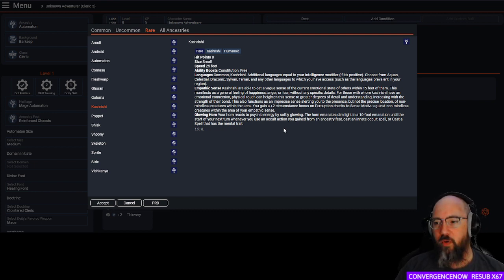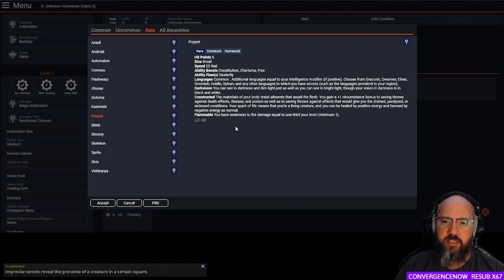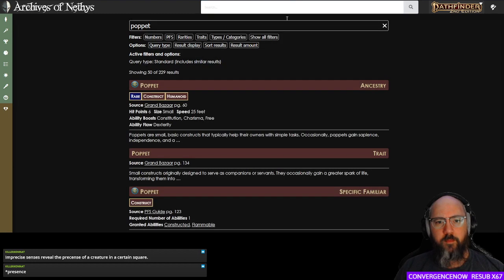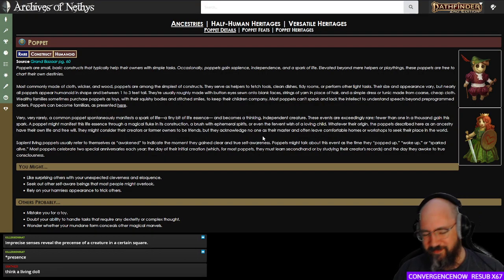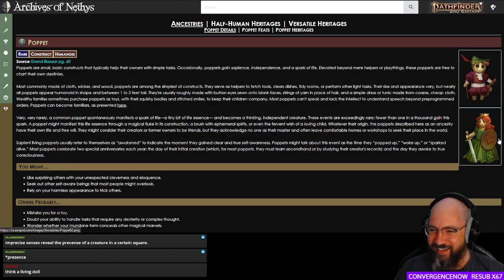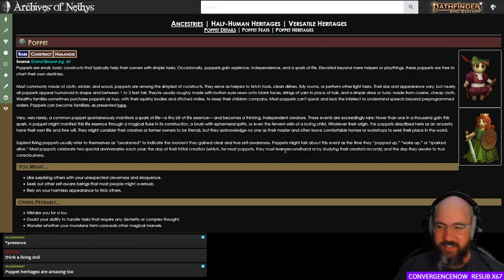Oh. Weird. Poppet. Materials or body resist ailments that assail the flesh. You have a weakness to fire equal to 1/3 of your level. What is a poppet? Is it a puppet? Oh my god. Dude, please tell me there's a Poppet Heritage that's marionette.